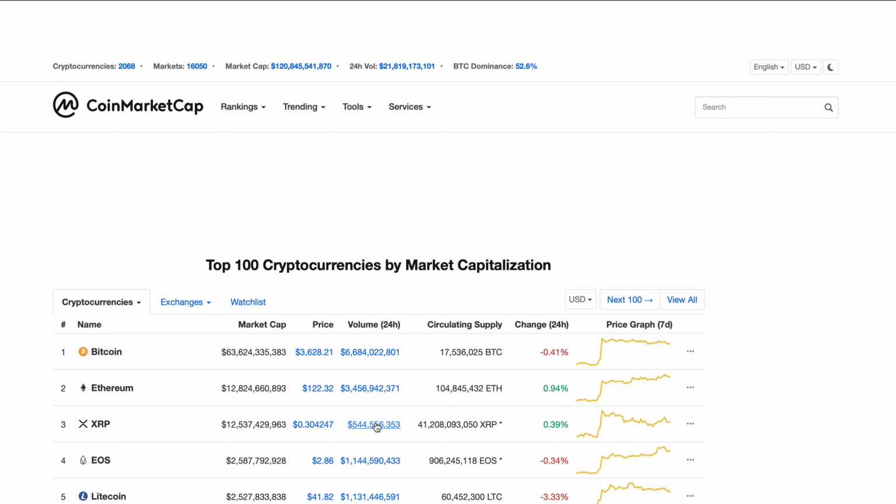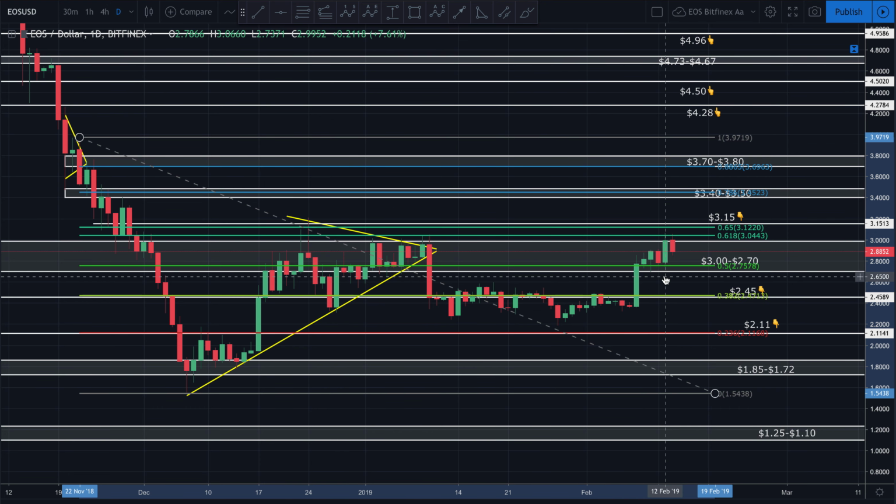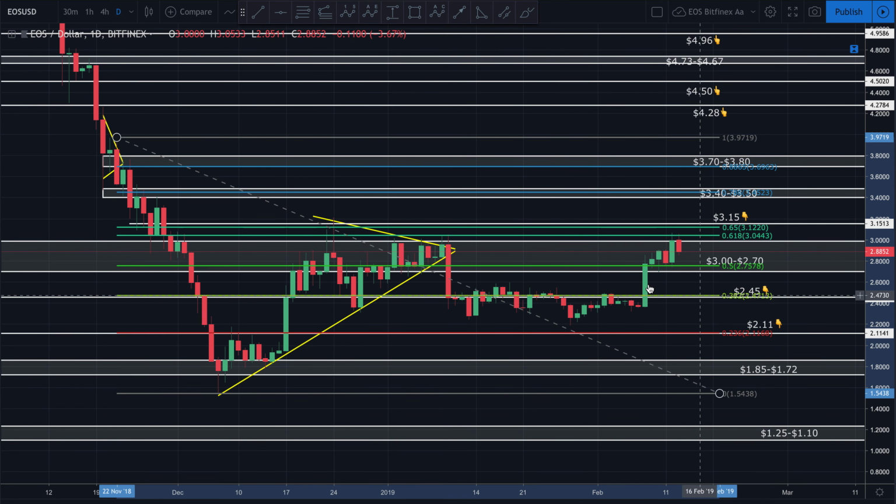But again, not just for a day or two here and there. We need to consistently have daily volume above 1 billion with EOS. If that does happen, guys, and if we get that sustainable volume as well as that break above 315, again, this thing might have some legs. Until that happens, I do believe there's a good chance this thing might end up collapsing right back down, especially if it breaks below this 270.